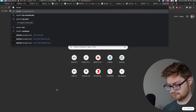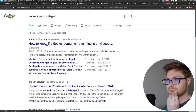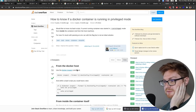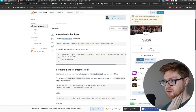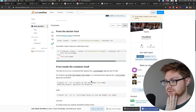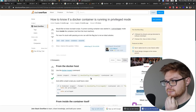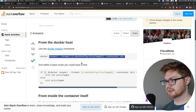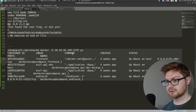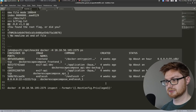Docker, check for Docker check privilege. How to know if a Docker container is privileged. docker inspect, format that thing? Okay. Can I do that? And then it needs the container ID.